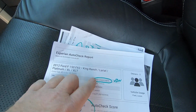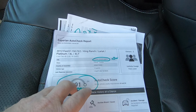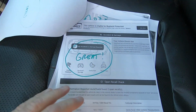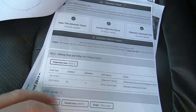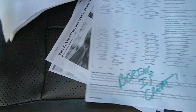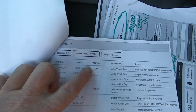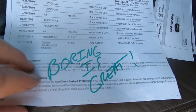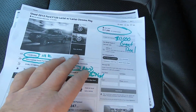Here is the AutoCheck. All this stuff is scanned into the ad so you can see it yourself at your leisure. There's your VIN. Got a really high AutoCheck score. No accidents or damage are reported. So it was born in California, La Verne, California, and then moved to Tucson in 2014 with 25,000 miles. And that's that. And boring is great. Boring Carfaxes are wonderful. All right, way better than drama.